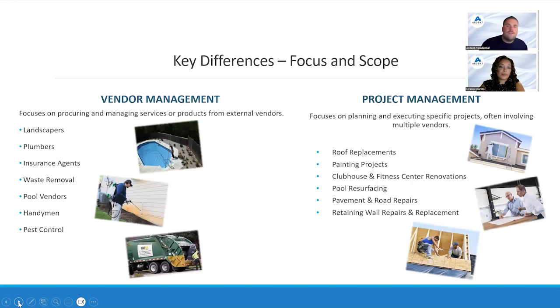All right, let's jump into the key differences, the focus and the scope. As we mentioned, vendor management is really focusing on procuring and managing services from external vendors. Those are your basic community vendors, right? That's your landscapers, your plumbers, even insurance agents. You have to bid out your insurance to different agencies to make sure you're getting the best policy at the best rate. Waste removal, pool vendors, handyman, and pest control, just to name a few.